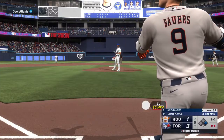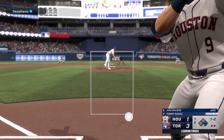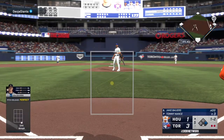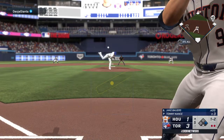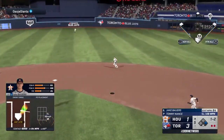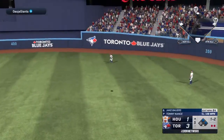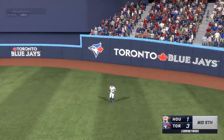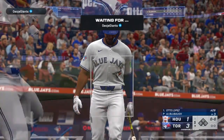Next offering is fouled back. And that one is in for a strike. Good pitch. This one in the air, center field. Lockridge moving under this one. And that is that. We head to the bottom of the 5th.